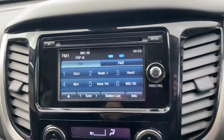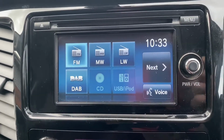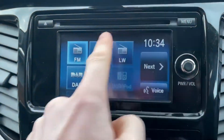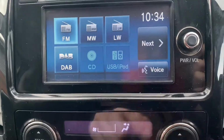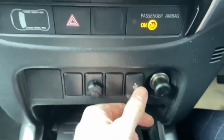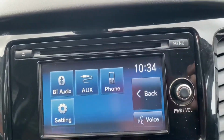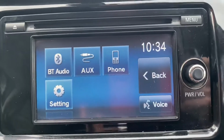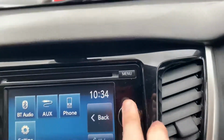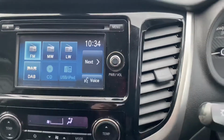Onto the centre console, we'll go on the main menu screen. You've got multiple radio bandwidths on the first page. If you put a CD in, that will pop up. As you can see, there is a CD slot. Same for USB and iPod, which is just that one there. Then you can go on to the next page, where you've got Bluetooth audio, auxiliary input, phone, which I assume would be your Bluetooth when you connect it up, and then you've got your settings and the little voice button for your voice control that you can access there as well.